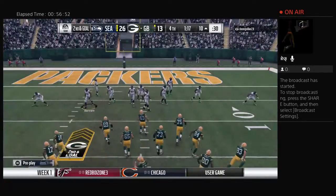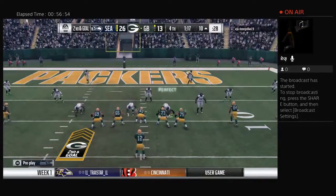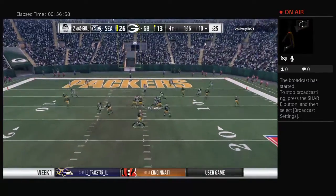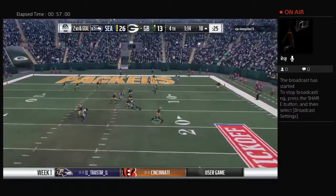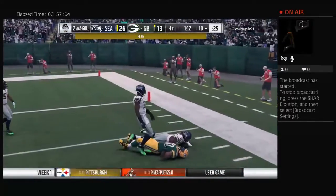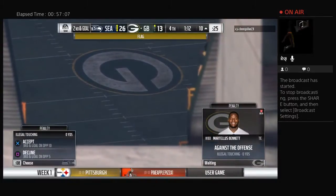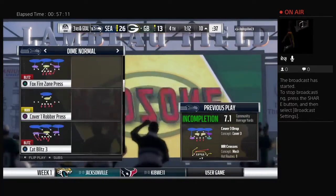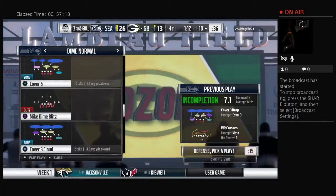2nd down now after the incompletion. To throw is Rodgers. Going to throw again. This will be caught at about the 5. And he'll be brought down this time at the 5-yard line. So this will be accepted as it moves the offense backwards.